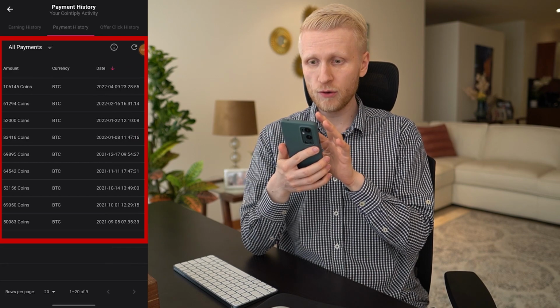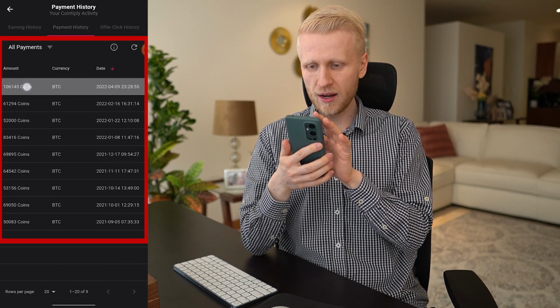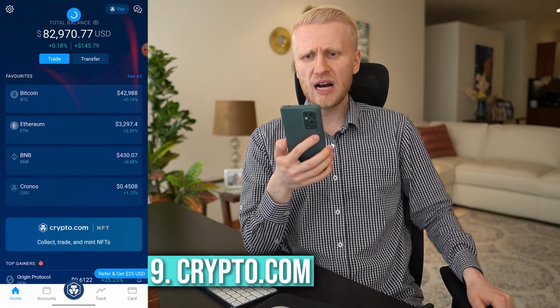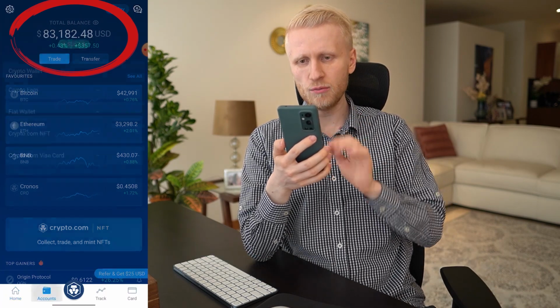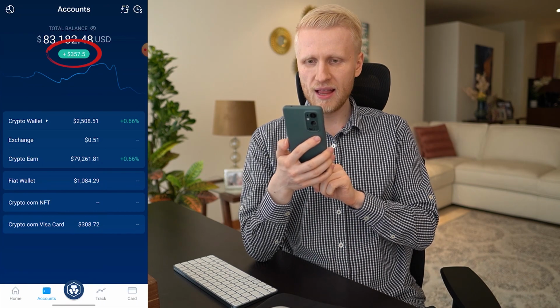Here are also my previous withdrawals from Cointiply. Now I took away, you can see here, around $10.61. Let's move to the next app, and that is Crypto.com, where I have $82,000 at the moment. You can see right here, more than $357 earned in the last 24 hours.